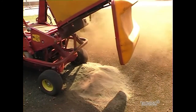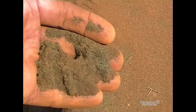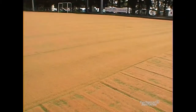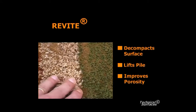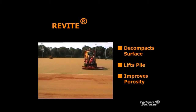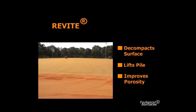contamination. The process involves a number of key stages in order to remove the fines, dust and fibre. Again, as the infill is cleaned, it is able to be recycled back to the pitch, avoiding costly and unnecessary replacement costs. The results are quite remarkable, decompacting the surface, lifting the pile and improving porosity. Due to the nature of this technique, it can only be carried out while the weather and surface are dry, so adequate planning should be allowed in your summer schedule of works.